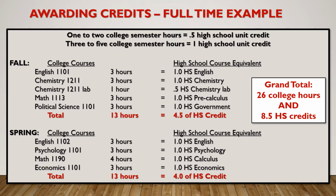This particular student is taking Math 1113, which is considered pre-calculus. So they'll get a full credit of pre-calc. They're taking political science, so they'll get their government credit. That's how that transfers back to the high school. They're going to get a full credit for that. Here at Pope, government is only a half credit class, so they actually get a full credit of government credit. So the total number of hours the student is getting is 13 hours.